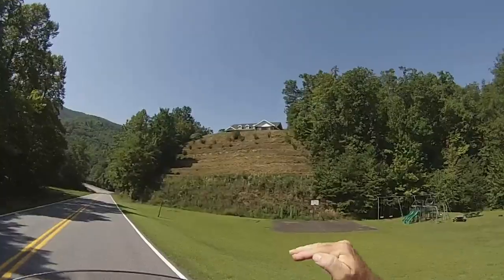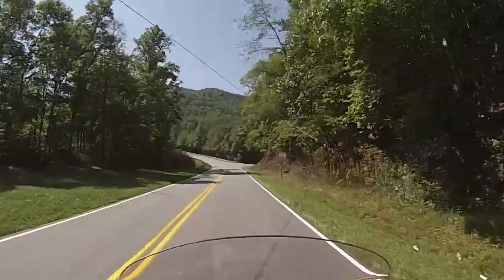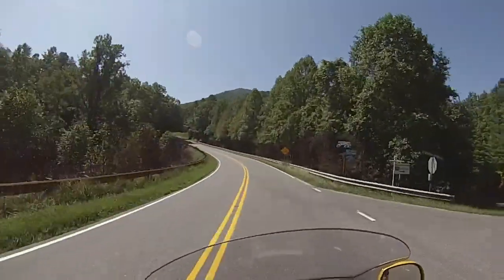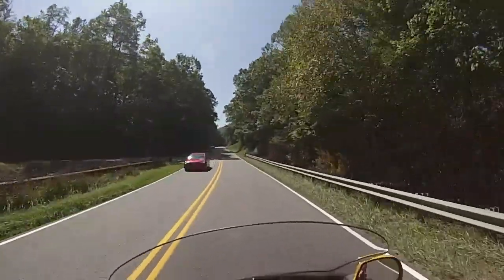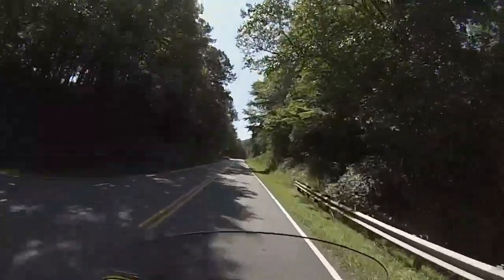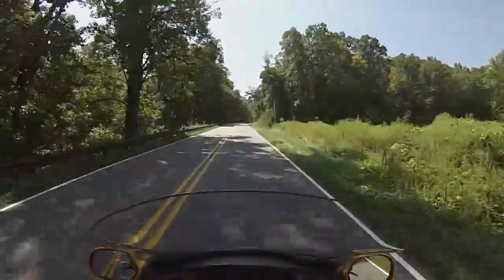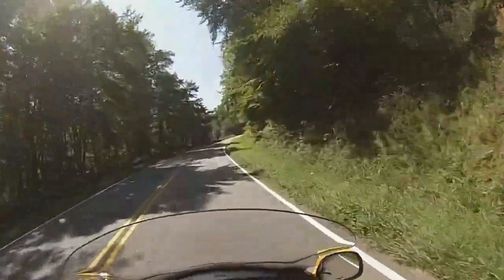Look at that, like a stair step. It doesn't matter. When I let out the clutch, I let it out slow. That's one of the beauties of it right there. Let it out slow, not fast.